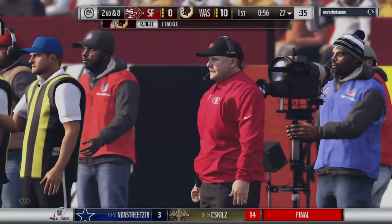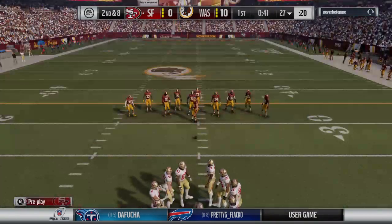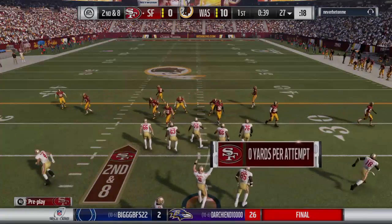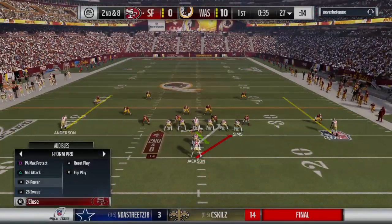In order for a screen pass to break big, a lot of things have to come together and be well executed. But all it takes is one small thing to go wrong and keep it from being a big game. They come out here in the eye.